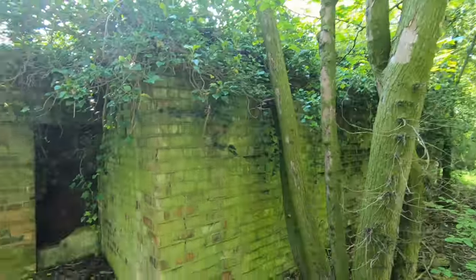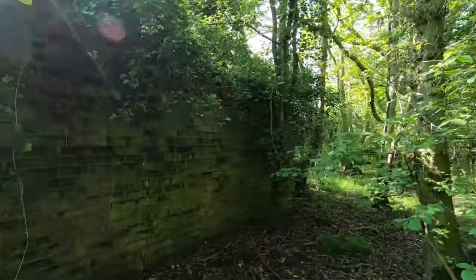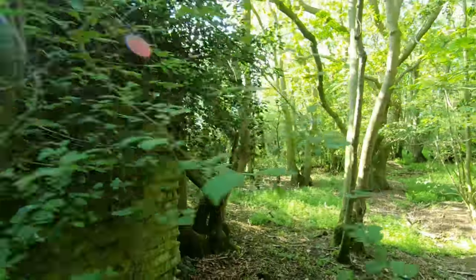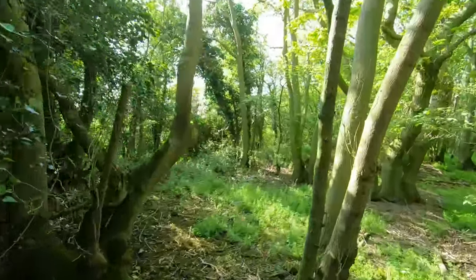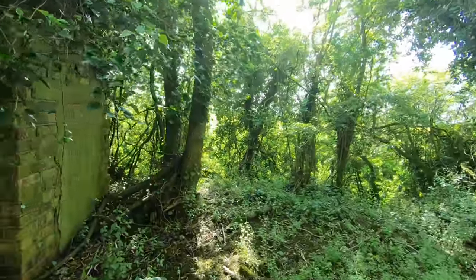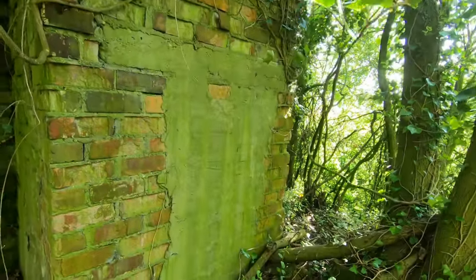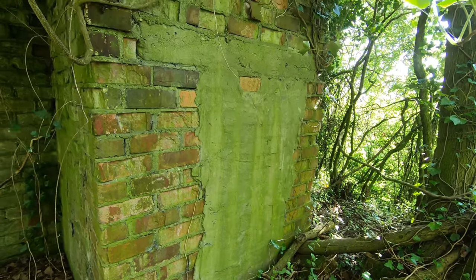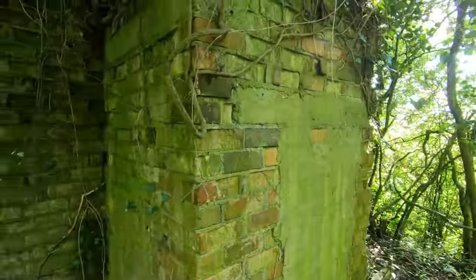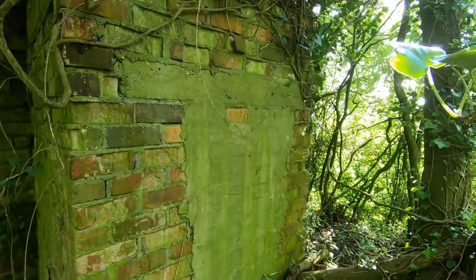Yeah, let's take a look on the outside. Don't know what's happened there, because that wasn't where the door was. So maybe they decided to put a little door there, changed their mind, thought they'd put one there, but then also changed their mind, so blocked them both up. Let's see if we can get to the front.